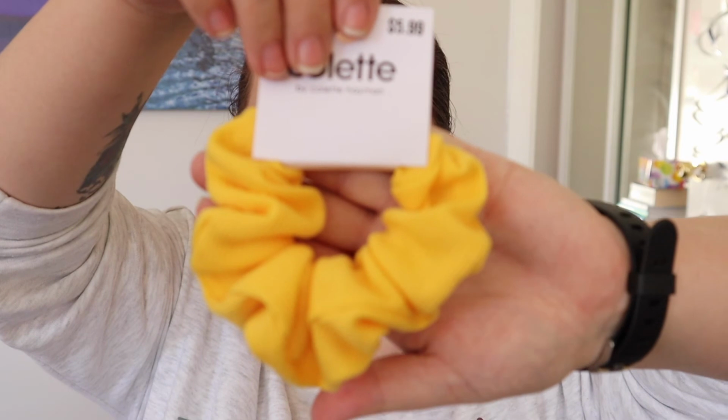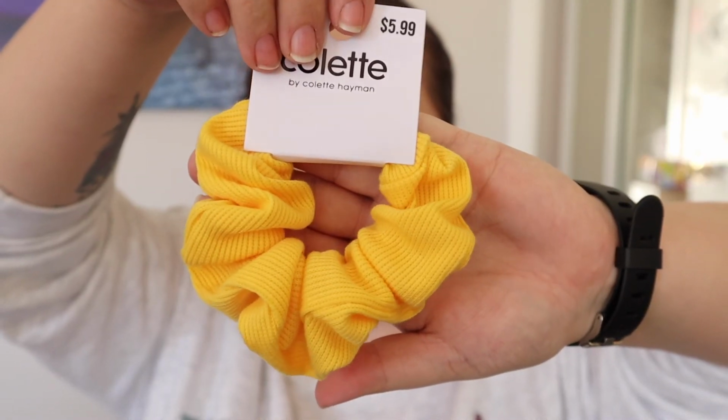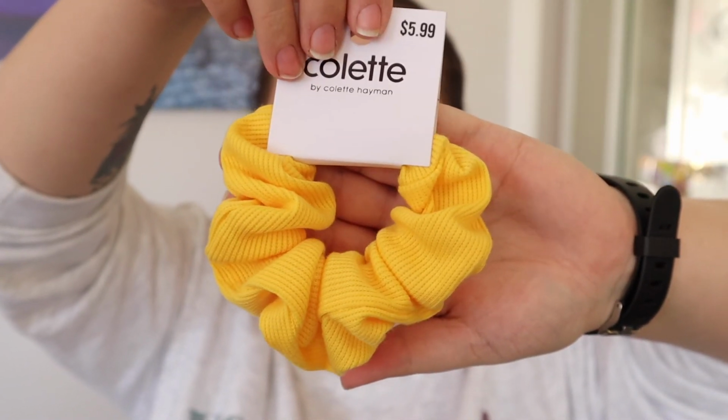So that I've got two and don't wear it out, because it's very hard to find yellow. I cannot find a nice yellow one, or a yellow one at all that's not a school scrunchie, at the hot dollar shops and stuff. So this is the exact yellow I have been looking for. This is beautiful. I also went ham at the hot dollar shops.